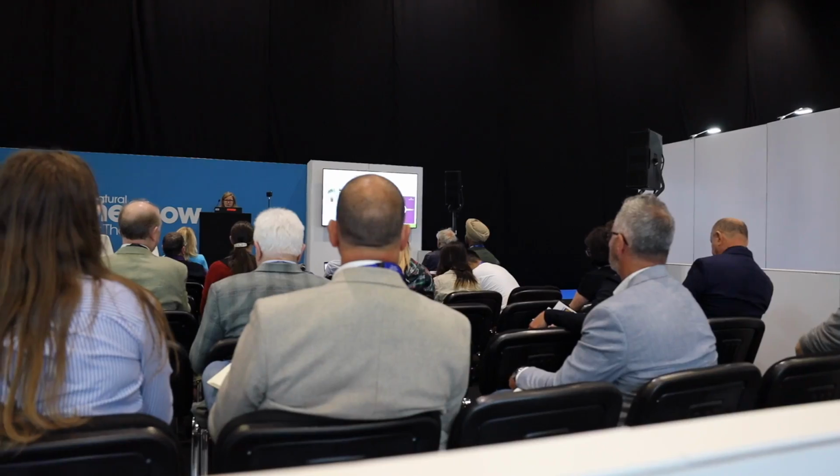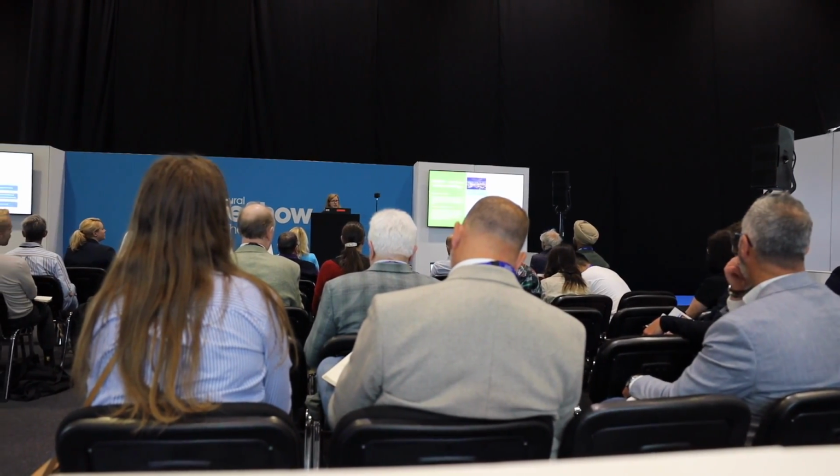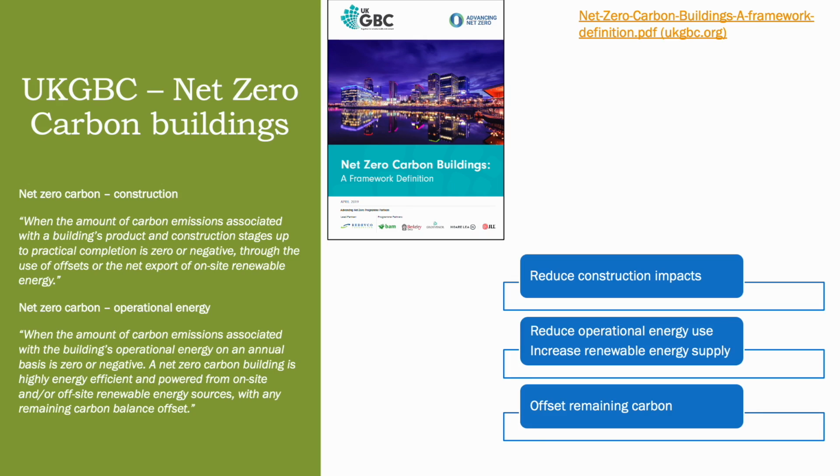So that's quite ambitious, it's very specific, and they need help from manufacturers to help them to reduce. The UK GBC published in, I think it was 2019, the framework to define net zero carbon buildings. What they define is 2 stages. It can be net zero carbon in construction or net zero carbon in operational energy.